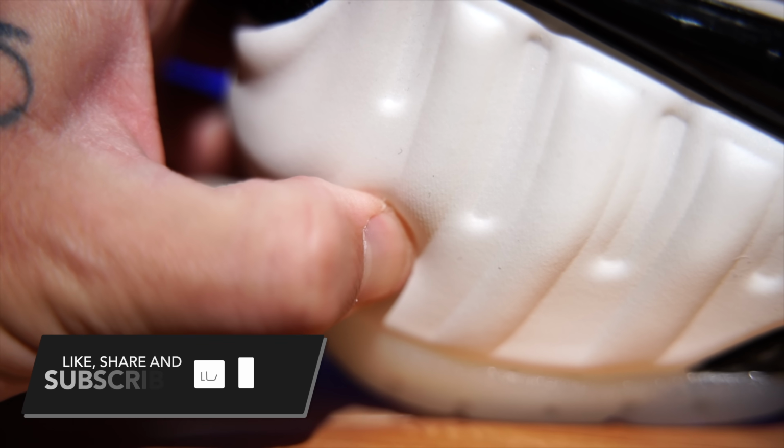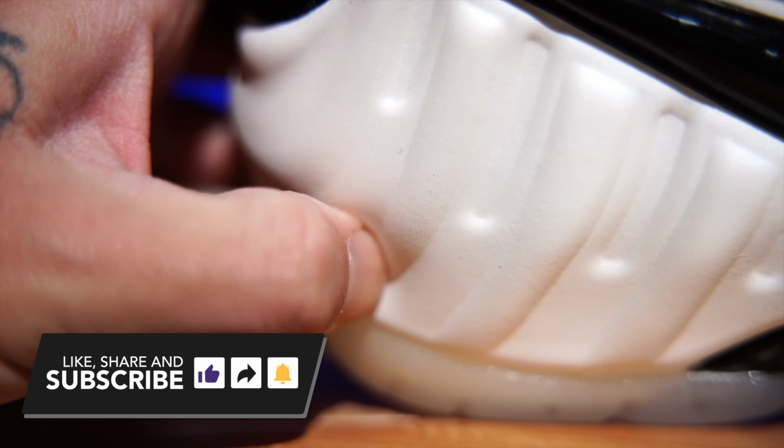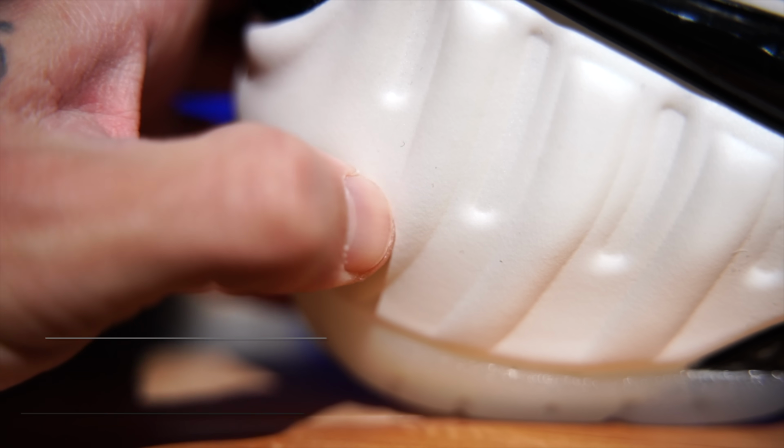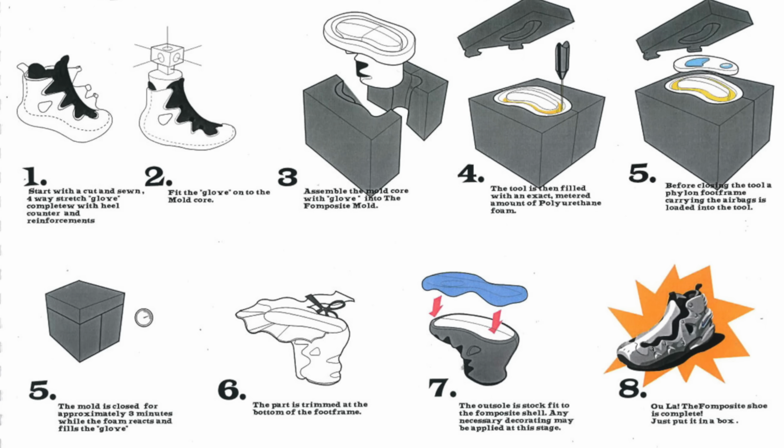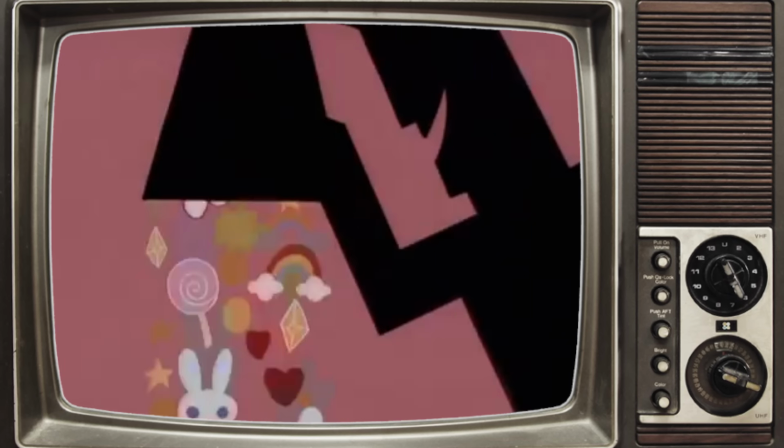Now the upper is polyurethane, so that's something that's really interesting and unique about the Foamposite is that this starts off as a liquid and then they pour it into an upside down mold, which then creates the overall shape of the upper. So it's a much different process than a standard shoe where you're cutting out materials and sewing them together, or as in modern times, either knitting them together because they're all textiles or hot melting them together with a fuse-like material. Although I suppose it's kind of like a mixture of all of them. You know what I mean? You're using heat, liquid, textiles. Sugar, spice, everything nice.